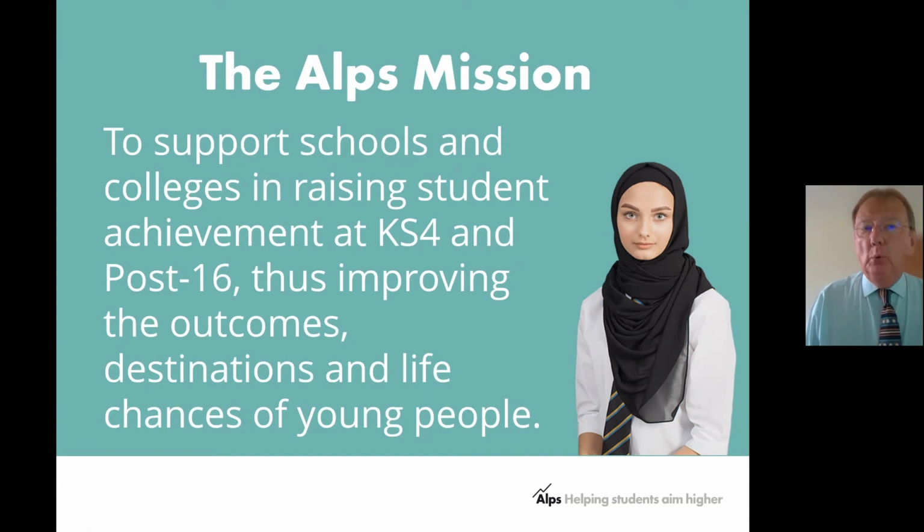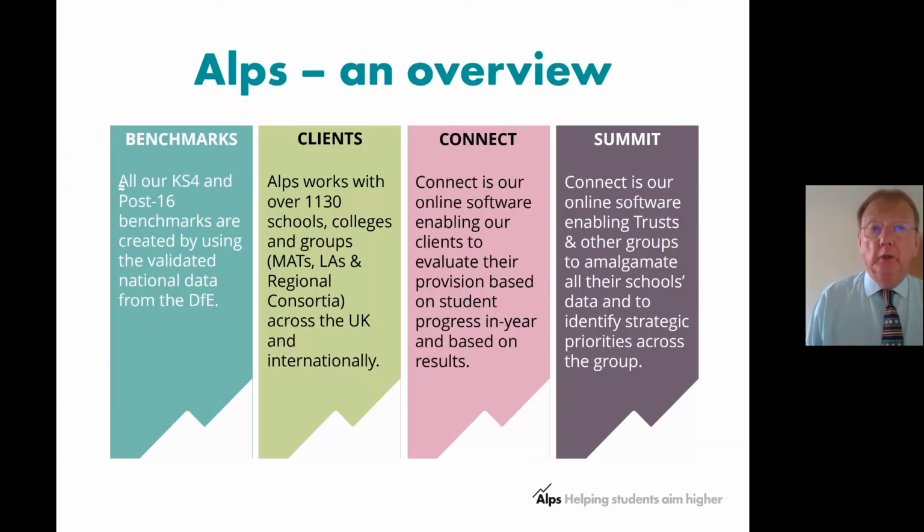Alps is all about supporting schools and colleges to raise student achievement, whether at Key Stage 4 or Post 16, and helping you improve their outcomes, their destinations, and ultimately their life chances. All of our benchmarks are created using the validated national data from the Department for Education. We have over 1,130 schools, colleges and groups using Alps across the UK and others internationally. Our two online softwares, one for schools, Connect, and one for groups, Summit, I'm going to deal with in a moment.